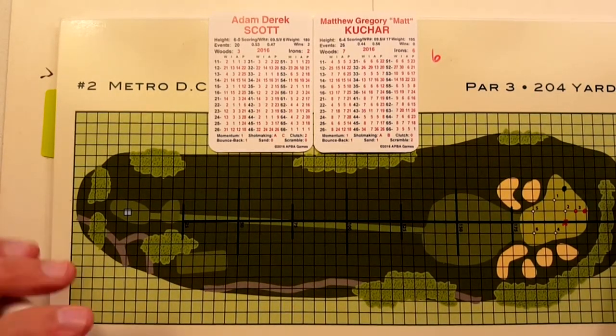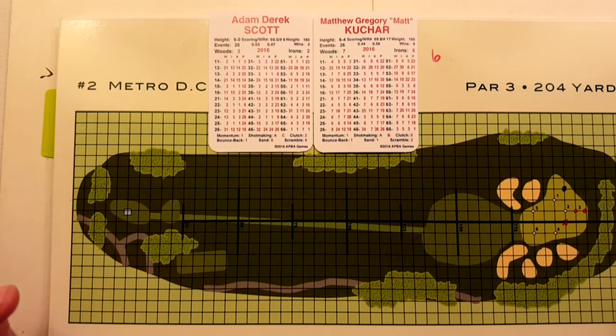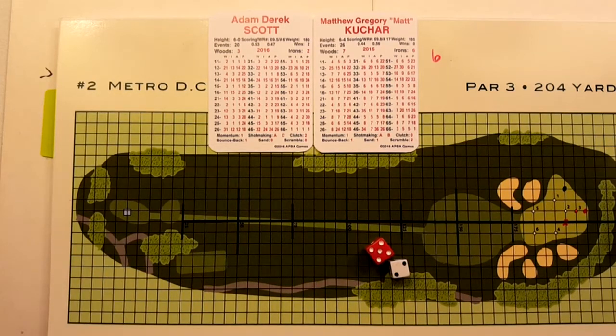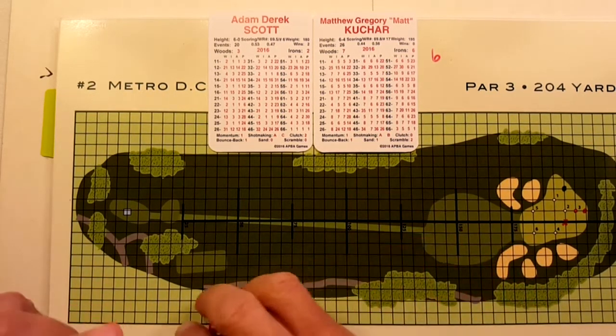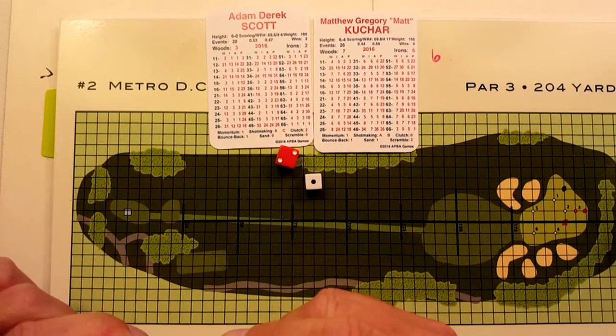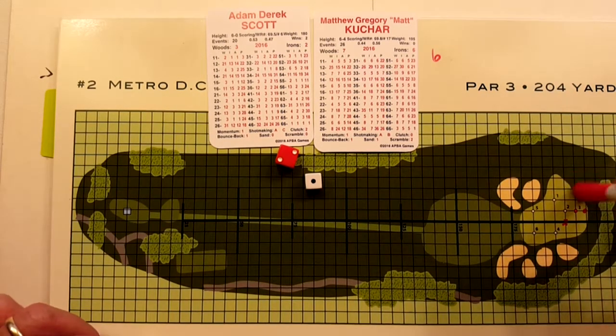And Adam Scott's got a 9 footer, right? Is that what I rolled? 9 footer, it was a 6. Nine footer for birdie. 52-21. 7 to 9 feet. Par is in. Par or higher. Par or higher is in. Putt for birdie. Wait a minute. Par or higher. So putt for birdie or lower misses. So he misses and he makes the par putt. So Kuchar, 6 footer for par, 21 is a 21. That'll be good. So we'll move on.